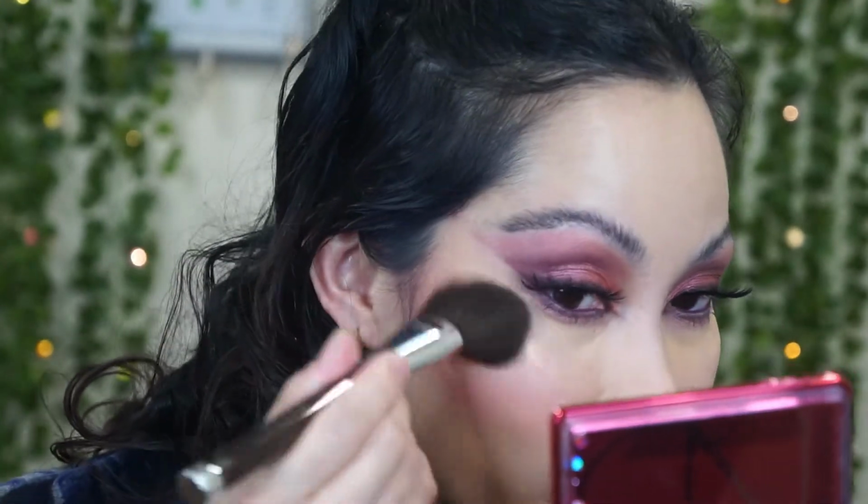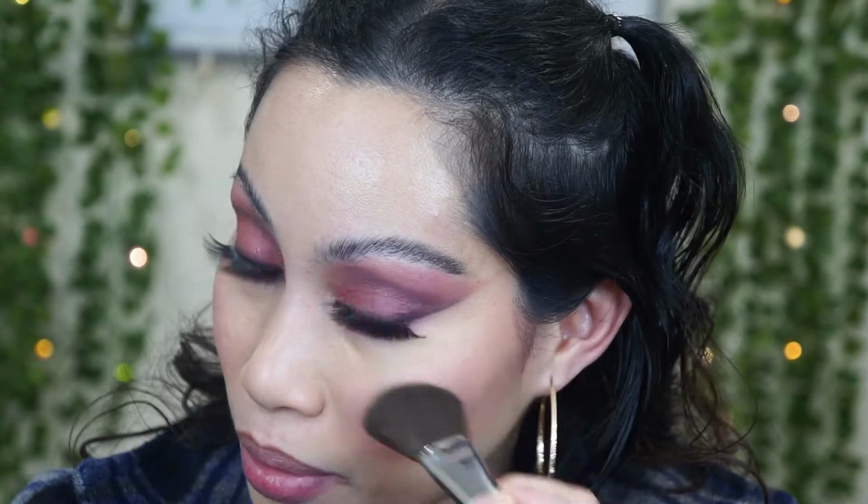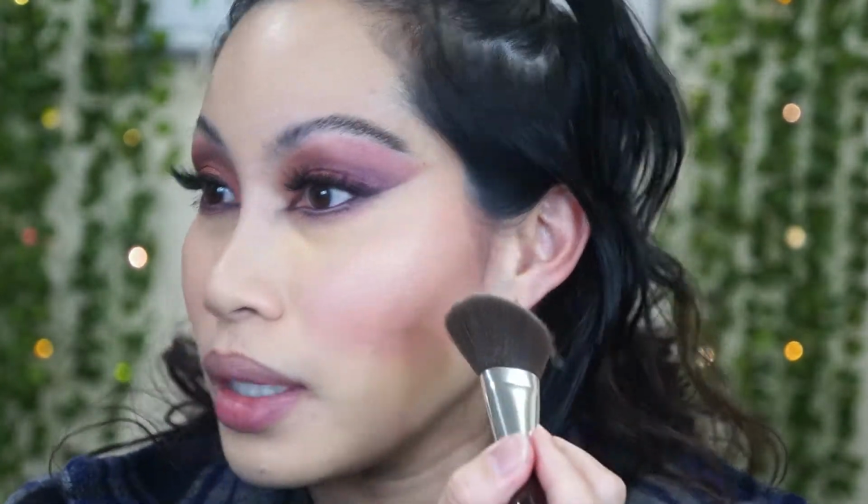It's not very chunky. Oh my god, I love Natasha Denona highlighter so much. I don't really mind spending that much because I'm very picky with highlighters. Most of the time they look powdery and cakey on me, but this is so beautiful. I don't know if you can see it on camera.